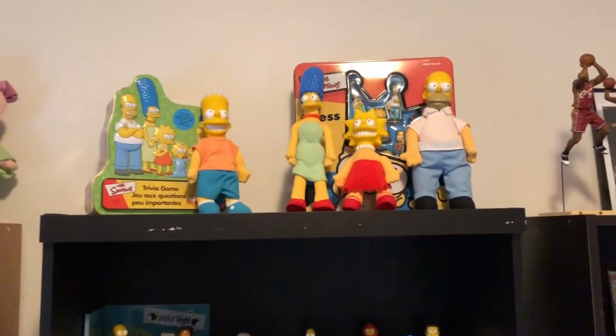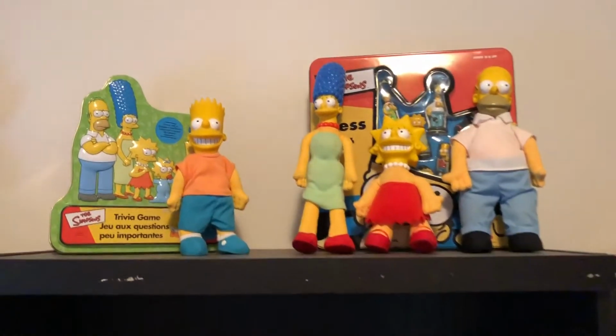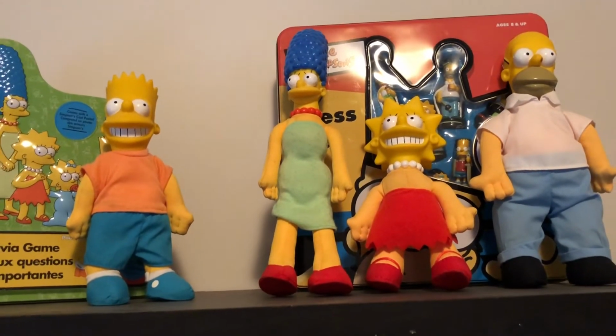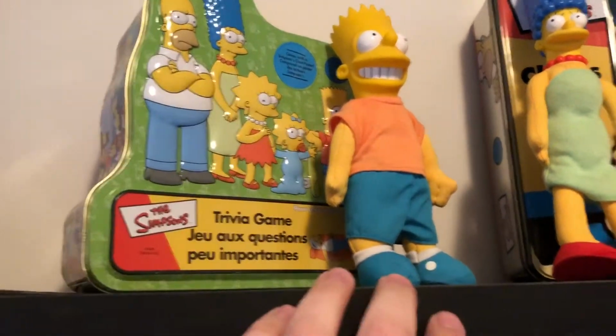The first bookcase starts up top here with my miscellaneous Simpsons collection. I have these 4 dolls which I've accumulated sporadically throughout the last couple of years. I am in dire need of a Maggie, which will go right here next to my Simpsons trivia game.